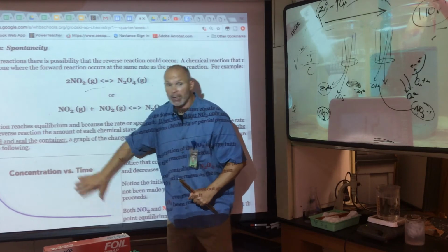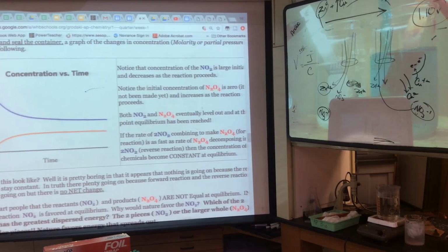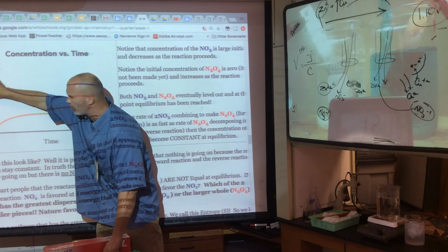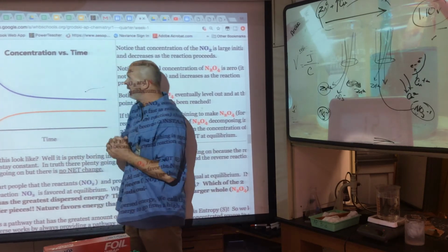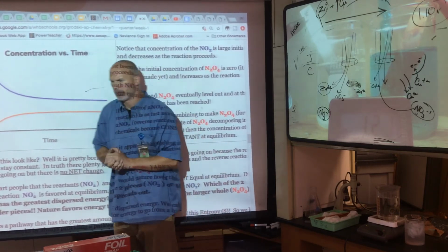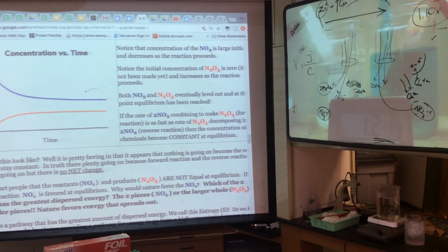Now, to look at that change, let me give you this scenario. All right? So if I have a graph of, this bracket represents concentration. Moles per liter is molarity. This is how much of the NO2 I have in my ampule. Let's say I start with 100% N2O4. 100%. Am I at equilibrium? No.